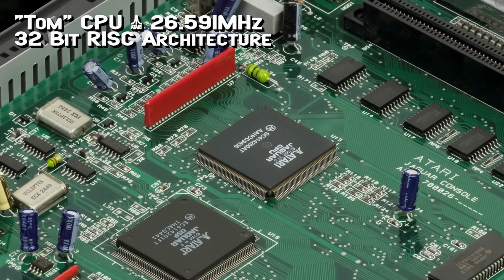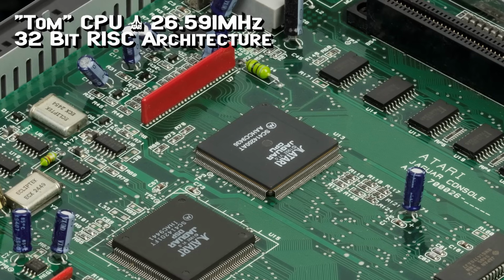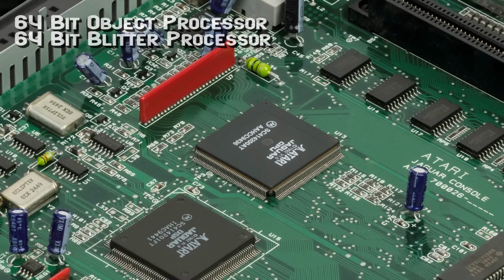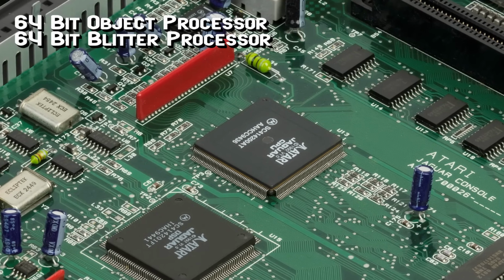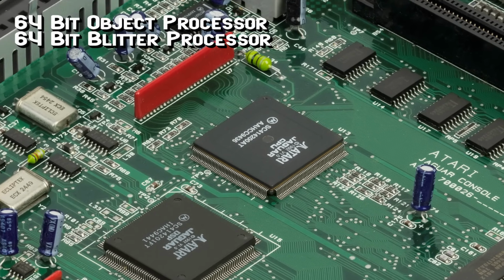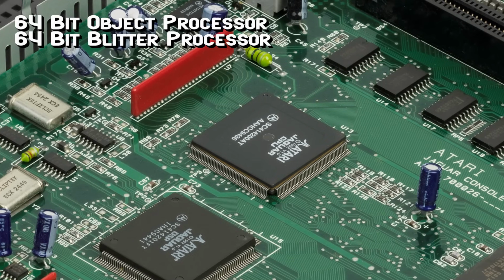This 32-bit RISC architecture is responsible for the system's graphical processing. This chip also incorporates a 64-bit object processor and 64-bit blitter processor for logical operations. The system could technically handle unlimited hardware sprites, although you're always limited by processing time.